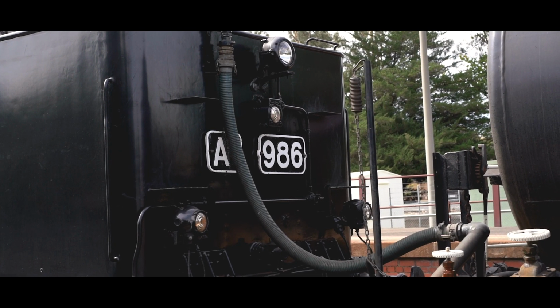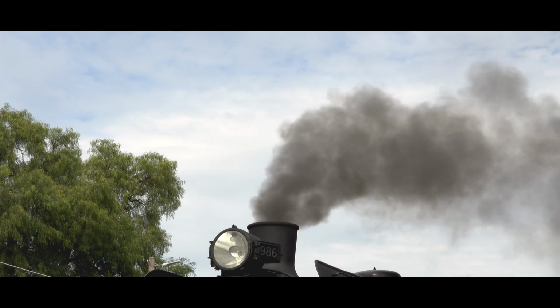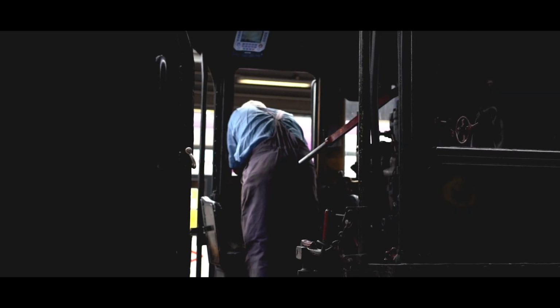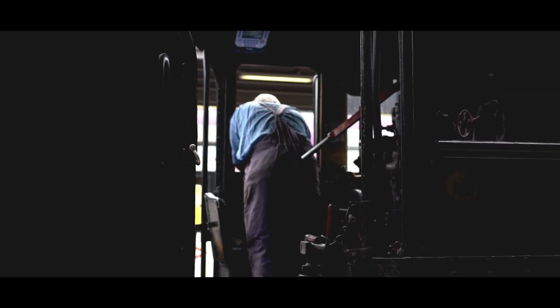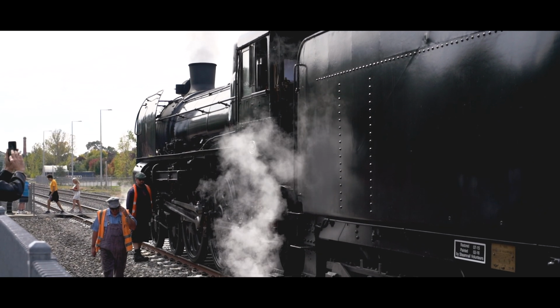A2986, built in 1915 at the Newport Railway Workshops in Melbourne. These locomotives were built to haul express passenger trains from 1907 through to withdrawal in the 1960s. This 4-6-0 beast was rebuilt and returned to operational service in 2017 after a much-deserved rest.